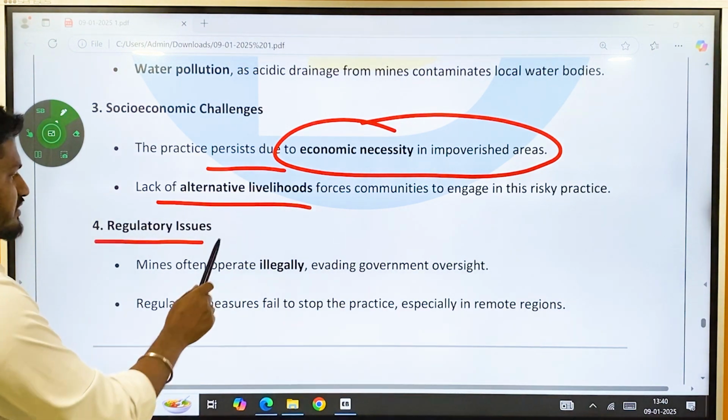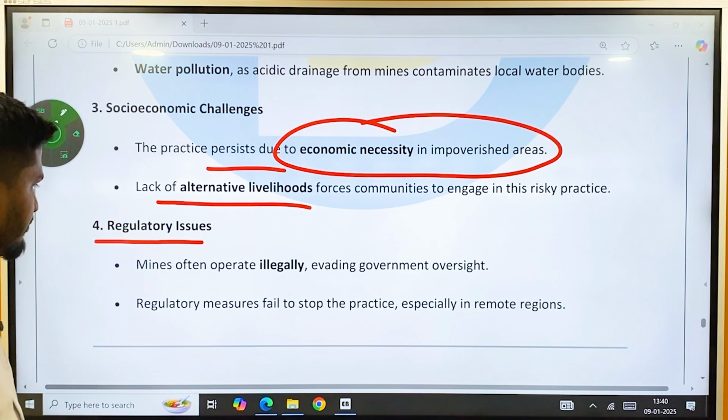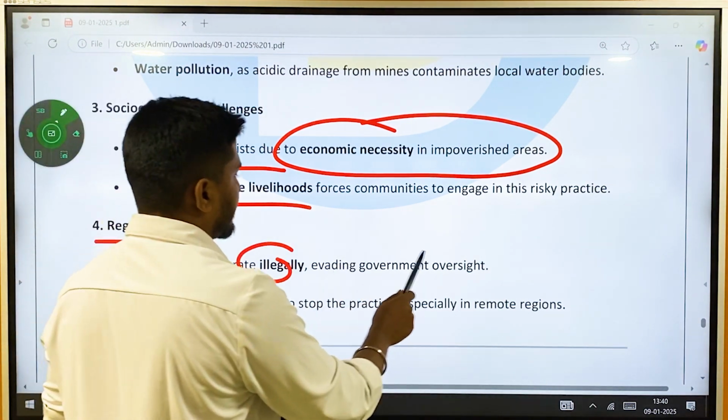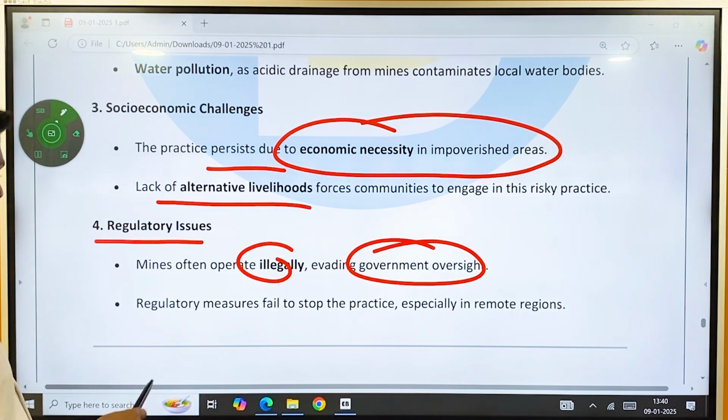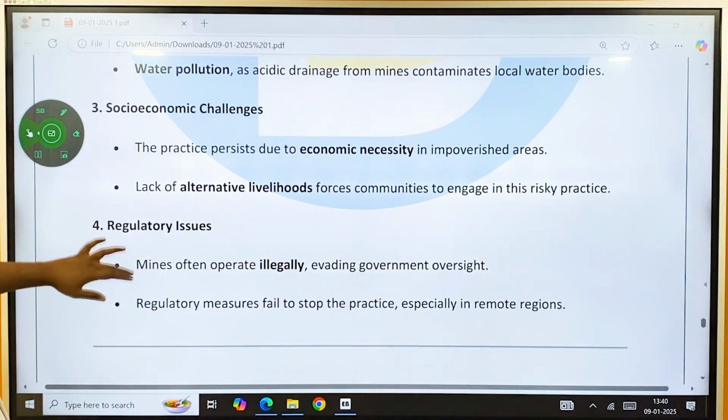And there are also regulatory issues. Because these operate illegally, they evade government oversight and it becomes very difficult to regulate them. Regulatory measures fail to stop the practice, especially in remote regions.